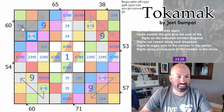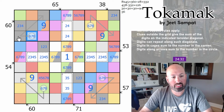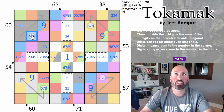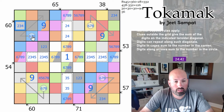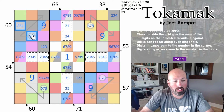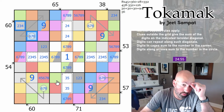This is the thing. We said this was a minimum of 2 and 6, but if this is 6, you have to have 1, 2, and 3 on the arrow. So this can't be 2 and 6, and it can't be 2 and 7. Does it have to be a 2 and an 8? No, it could be 6, 4, or 7, 3. Okay, but either way, the minimum for these two is 8, right? That's what we were assuming when we did the minimums.